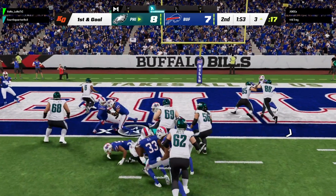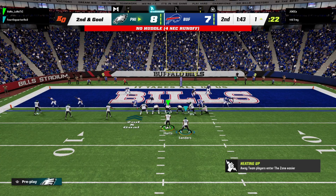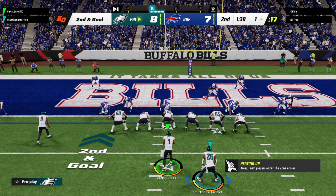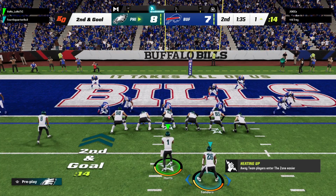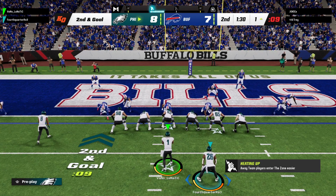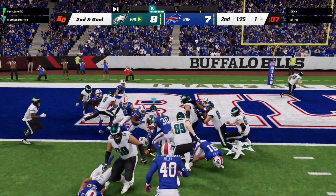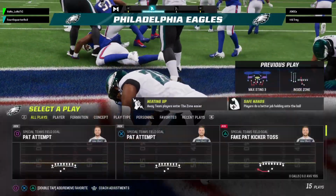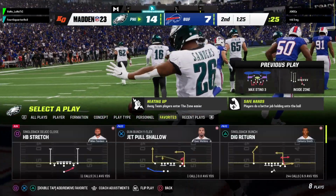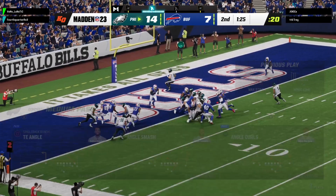They'll run with Sanders. And they'll get him down just shy of the goal line at about the 1. Second and goal from the 1. Right there. Once again with Sanders. And he'll take it into the end zone for an Eagles touchdown. A 1-yard touchdown run for Miles Sanders as his guys are able to extend their lead. So it takes them just 3 plays here to find the end zone.